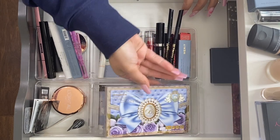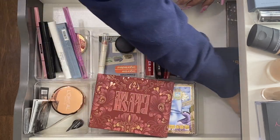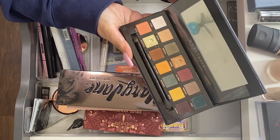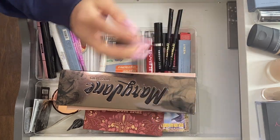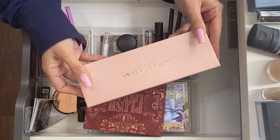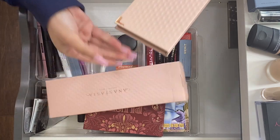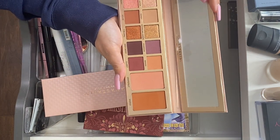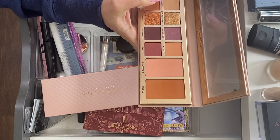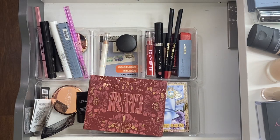For eyeshadow palettes, I had quite a few and I used all of them. Pull them all out. I had the Subculture in here. Really like it. I like all of them. I had the Melt Mary Jane palette. I had the Anastasia Beverly Hills. This is the Primrose palette. So pretty. I think I used the blush, not the bronzer in here. I think I used all of the shades that are in here, except maybe the shade Honey. So pretty, and the shadows in there are really easy to use too.